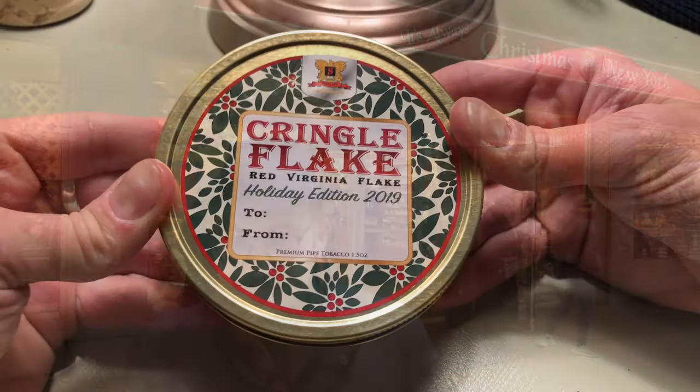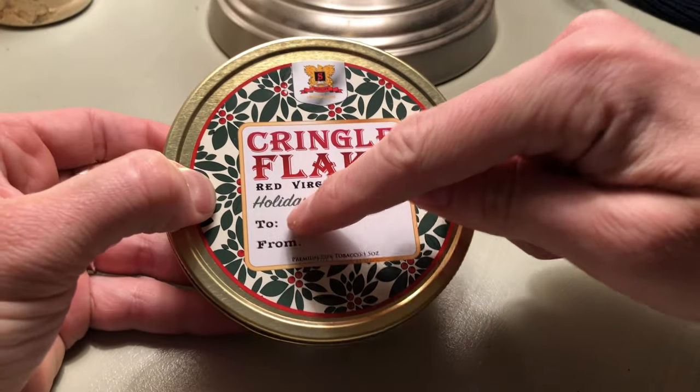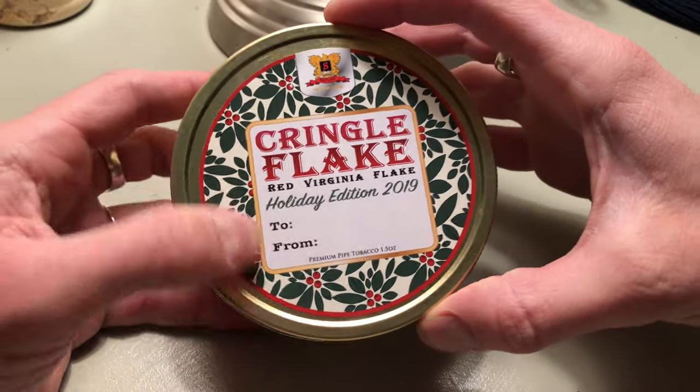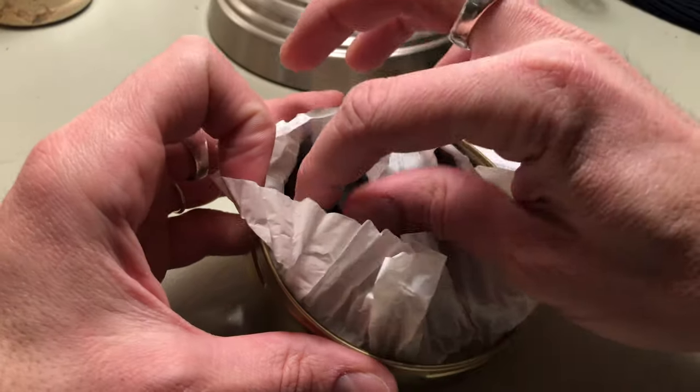And that's it. Now I will smoke this for the next week or so, and then we'll see how it is. I really like this label because it's a little bit like a Christmas card in which you can put from, to, from. So it's like a gift. In this case, I will put my name in both fields. Anyway, let's just open it. I just opened it for the Italian review.